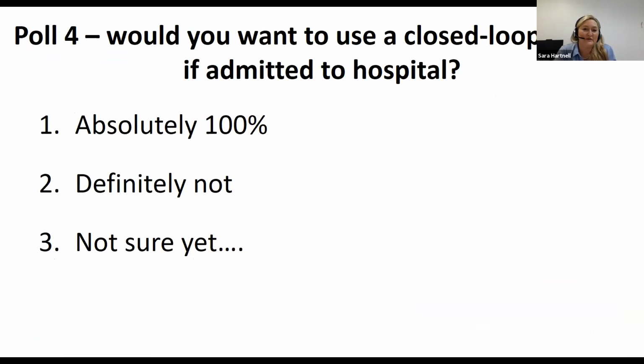So a question for you all. Having seen the data so far, we're interested to know, if you had diabetes requiring insulin and were admitted to hospital, would you want to use a closed loop system? So 1, absolutely yes, 100%. 2, definitely not. Or 3, we've not convinced you yet, you're not sure. So lots of ones, fantastic.